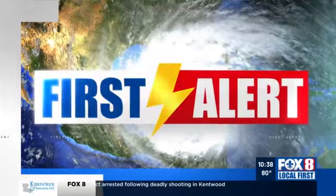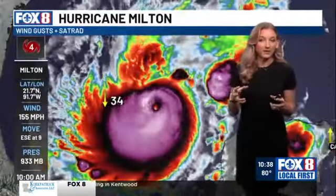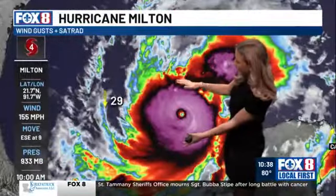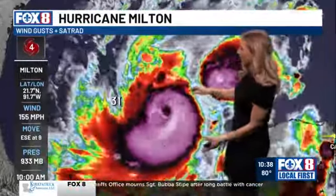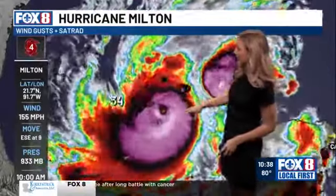Let's check in with meteorologist Hannah Gard, who is tracking Hurricane Milton right now as it makes its way toward Florida. Thanks, guys. Yeah, Milton has been rapidly intensifying, and just look at the satellite imagery. It's starting to look like a pretty round ball there with a cleared out eye. Notice how much better it's looking right now. You can see straight down the center.